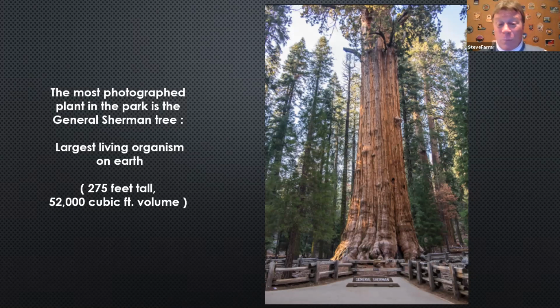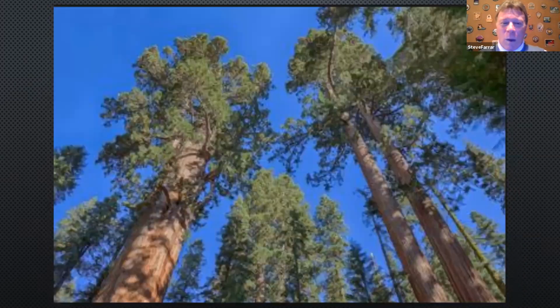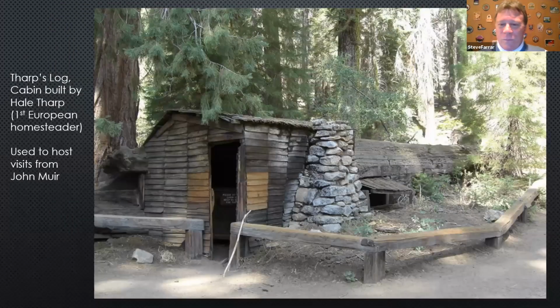The branches of General Sherman are bigger than any tree that you've ever seen east of the Mississippi. So you just have to go there and get your sore neck from looking up all day. You take a walk through here, and we actually got rained on. We were there in August, and the pine cones were falling. We thought somebody was throwing them at us. They were falling out of the trees, and the pine cones are 2 feet long. So it's not something you want to get whacked in the head with. They're beautiful. It's just impossible to capture properly. And once in a while the trees do fall.